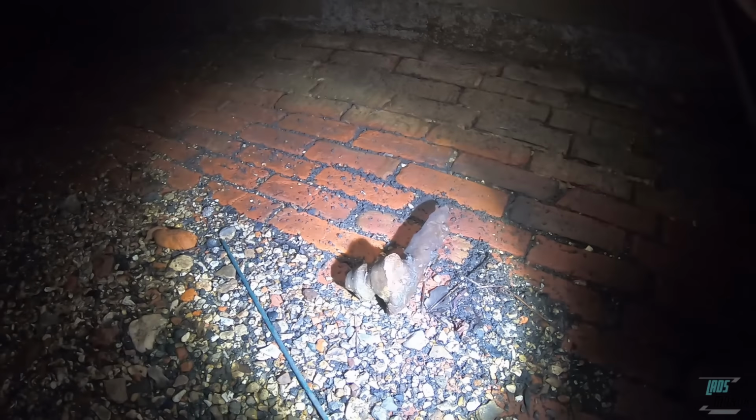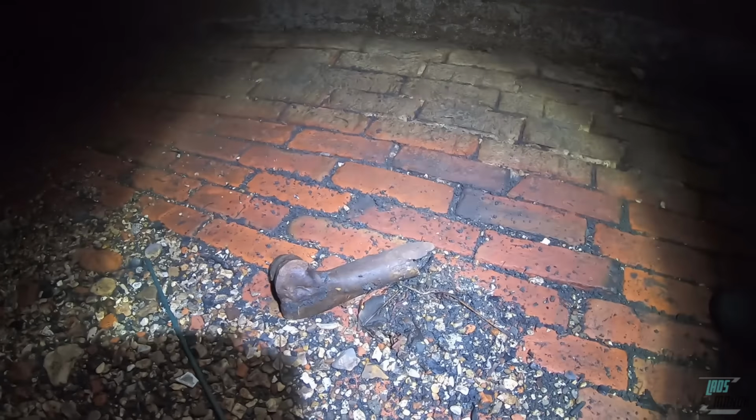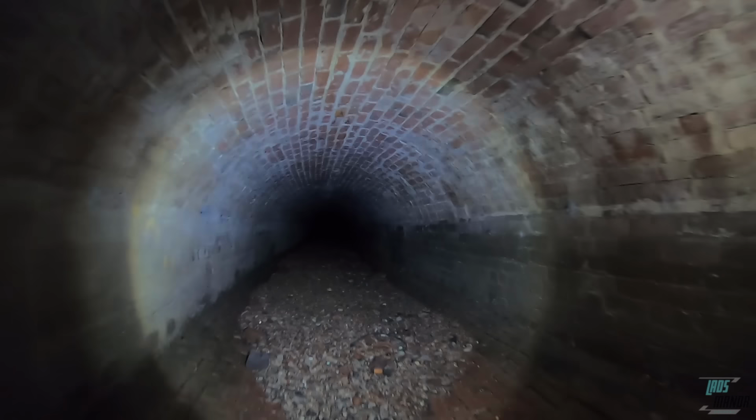I'm not sure. It's definitely a bone, mate. That's a bone. Oh yeah, definitely is now. Cat's grabbed hold of it. It's a big old bone though. What the hell could that be? Surely that's not a human bone. Let's press on and let's see what else we find in this tunnel.